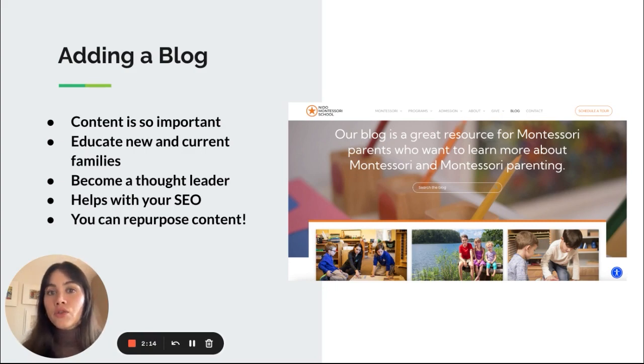So when you're creating new content on your website regularly, Google will take that into account. Search engines will take that into account, and they will start to understand what you're doing. They'll build trust with your website. They'll know that you're producing content that people want to see, and that will help your overall SEO strategy and effort. So it's important to have a great school website.